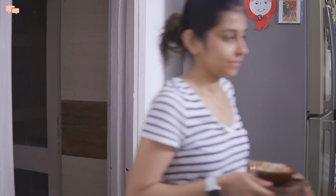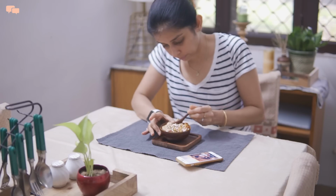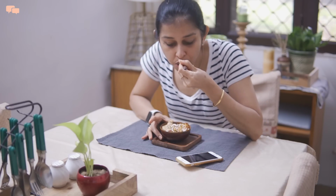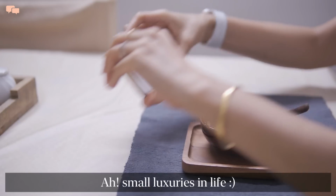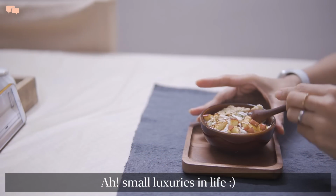Breakfast is a very crucial meal of the day, and so I try to make sure it's healthy, nutritious, and filling at the same time for both myself and kids.